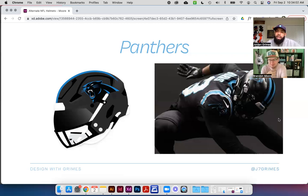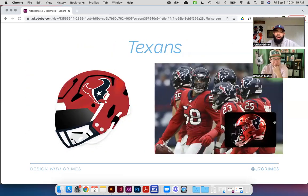They just need to do away with those TV numbers. Even as recent as this year, I saw one shot of Baker Mayfield from this preseason, and it's this big. So just don't have them at all. Oh man. I think we had a couple more here.